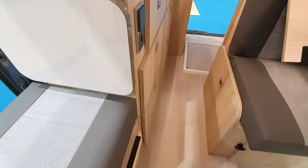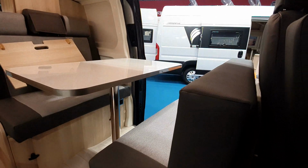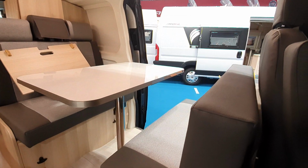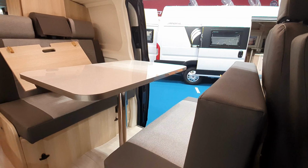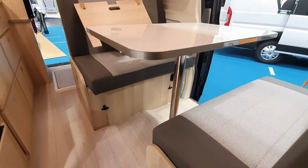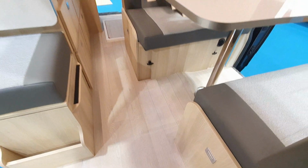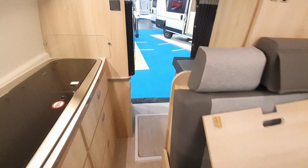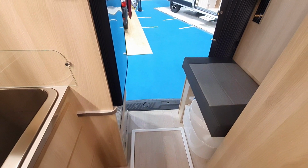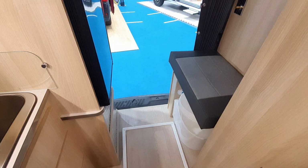Right, I'm sure you may be thinking, what's the point of that here? This rear bench makes a bed, sorry. And so without that, you couldn't really do the bed. So I know it looks a bit silly in such a small van, but that's how that works. Storage up below. Toilet is located here at the back, built in.